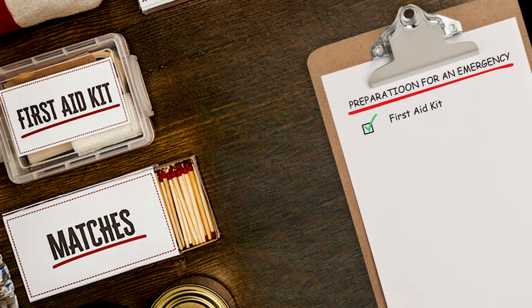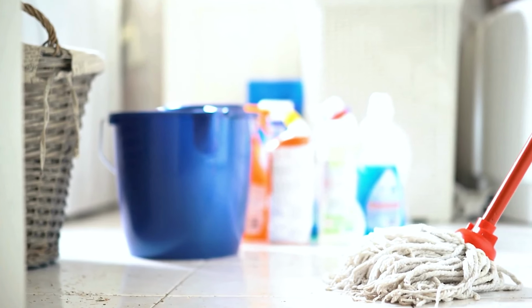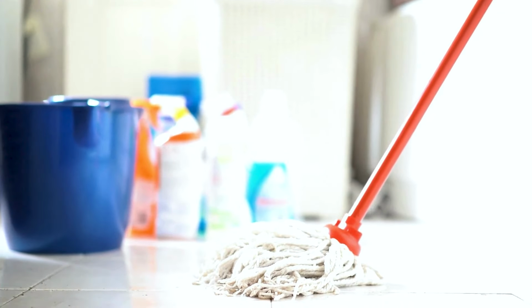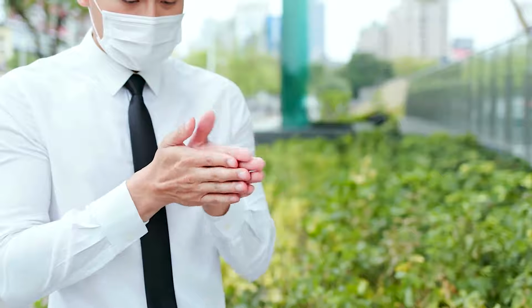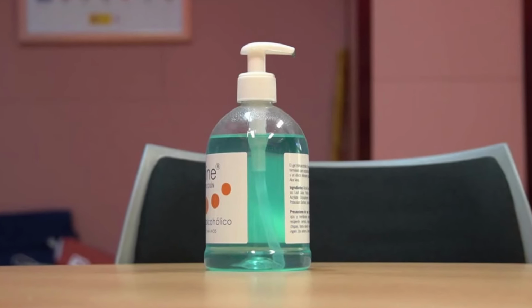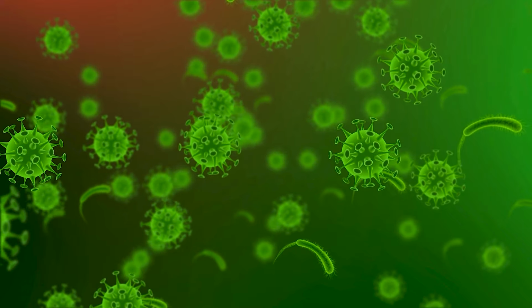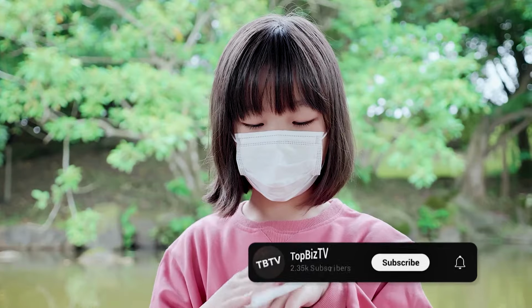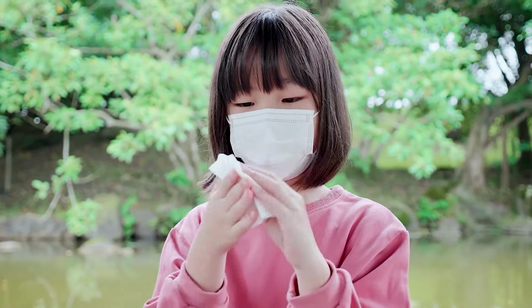Speaking of health, maintaining proper hygiene is super important, especially in emergencies when resources might be scarce. Let's talk about some often overlooked hygiene and sanitation supplies that can keep you healthy when things get tough. First up, hand hygiene. In emergency situations, alcohol-based hand sanitizers are a must-have. We all remember the lockdown, don't we? These sanitizers kill germs and bacteria, reducing the risk of getting sick. And don't forget about antibacterial hand wipes. They're handy for keeping your hands clean when traditional washing isn't an option.